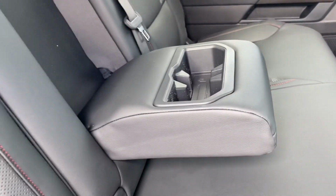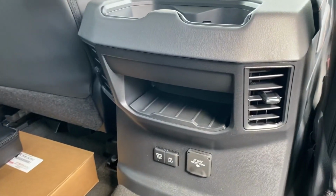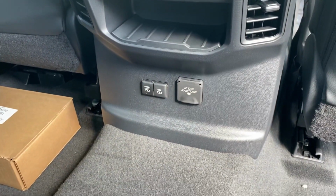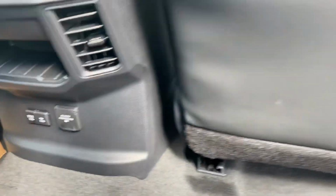The center armrest folds down, with cup holders there. You do have a cargo bin in the rear of the center console, rear air vents, USB, USB-C, and a 120 power outlet.